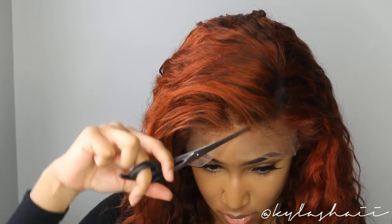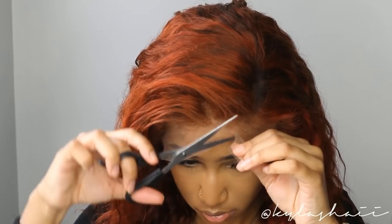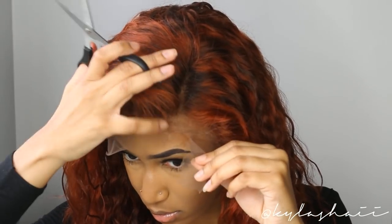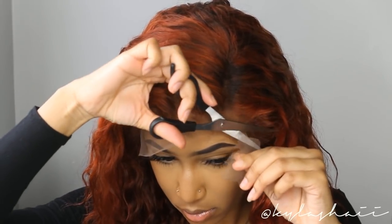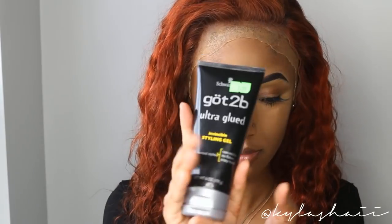So I started cutting the lace, and bitch, this was hard because I couldn't really see what I was doing, and I was scared I was gonna cut too much off or cut the hair or cut myself, one of the two. So I ended up getting up and going to the mirror, so y'all don't really get to see as much as I wanted y'all to, but bitch, it was better safe than fucking sorry.